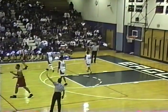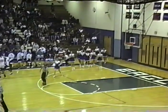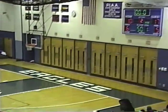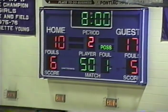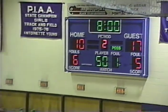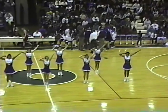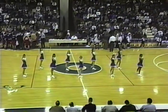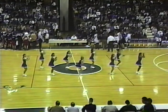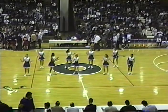No. First period. Plymouth-Whitemarsh 17. Norristown 10. Billy Guest with 8. Abdul Collier with 6. Setting the road. And the Eagles, they're getting their share of shots, Jim. They're just not putting them in. Yeah, the shooting percentage for Norristown is really terrible. Now, Neil Schaefer is very, very sharp on those figures. And he can show us in just a moment what Norristown is shooting.